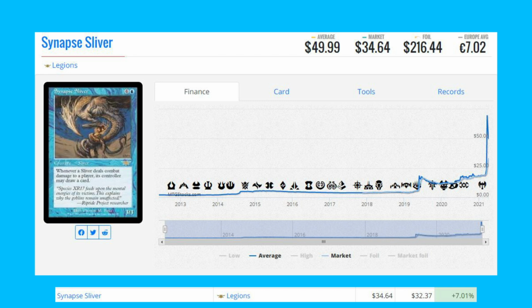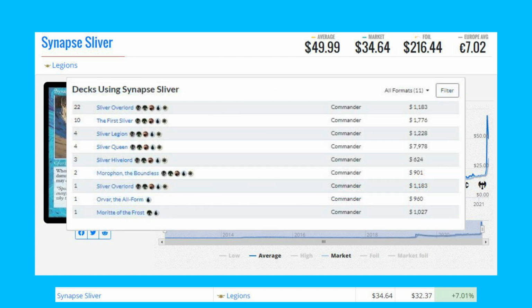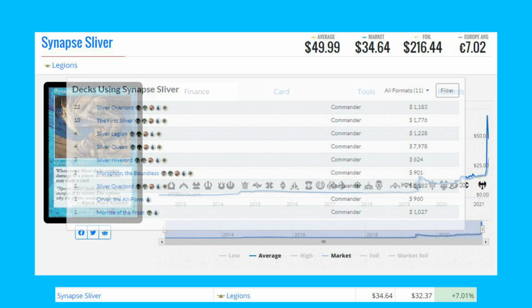Next up is Synapse Sliver. We've seen this card show up before. This is from Legions, up 7.01% today from $32.37 to $34.64. Now, this is a really powerful sliver that lets you draw cards, and it sees a lot of play, obviously, in Commander. It shows up the most in Sliver Overlord decks, but it also sees a variety of play in First Sliver and Sliver Legion decks.